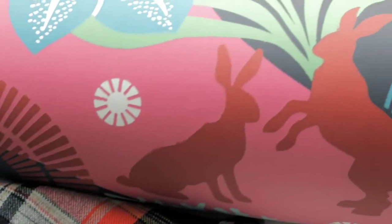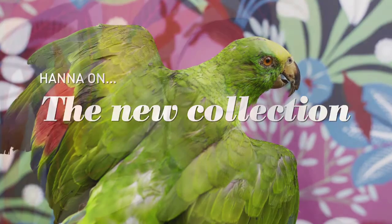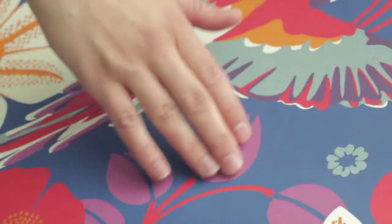Werning. I am a designer and I'm now launching my new collection called Hanna for Boråstapeter. This collection is evolved from my first collaboration with Boråstapeter, so it's also based on a flora fauna theme.